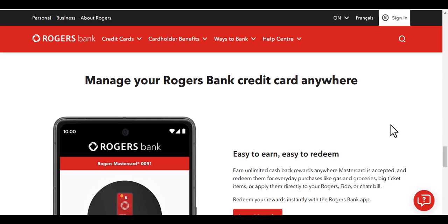Download and open the app. If you haven't already, download the Rogers Bank app from the App Store or Google Play Store. Once downloaded, open the app. Log in or create an account. If you're an existing Rogers customer, you can log in using your Rogers ID. If you're new to Rogers Bank, you'll need to create an account. This usually involves providing some personal information and verifying your identity.